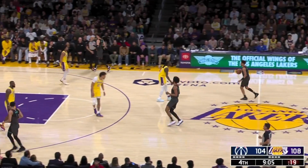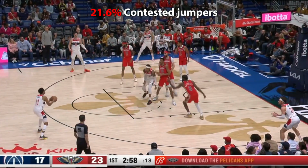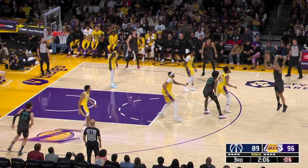Now, according to Synergy Sports, Poole right now is shooting below 22% on all his contested jump shots, but those percentages almost double on all his wide open jumpers. But this now leads to another big issue, which is going to be Poole's fit in Washington.